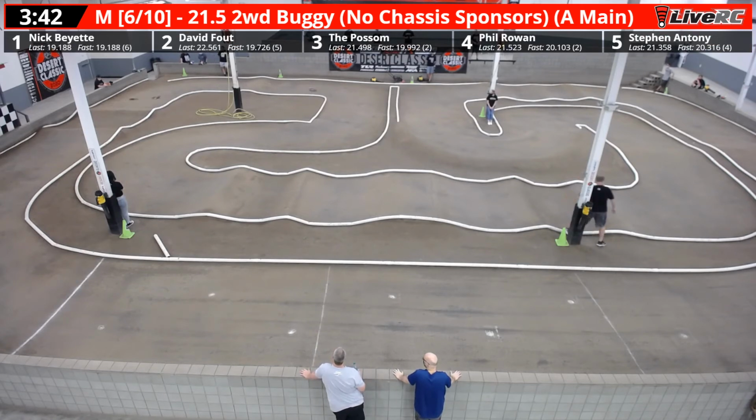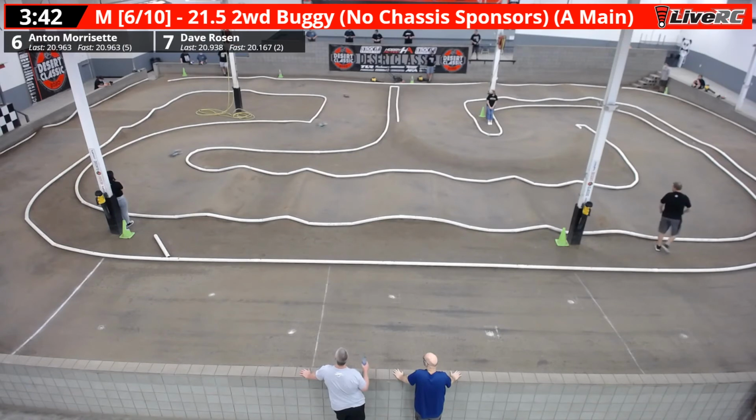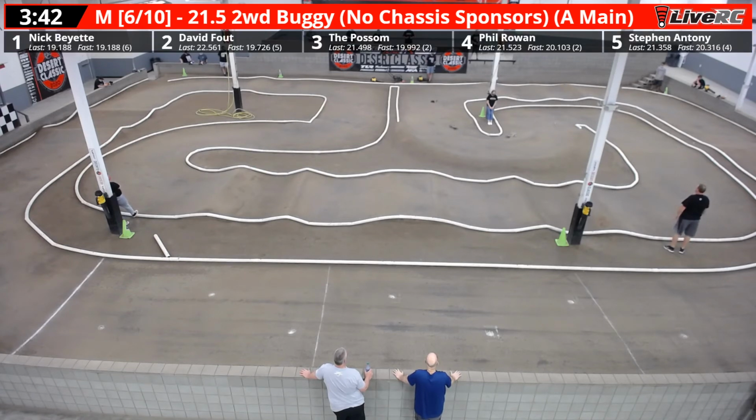This is your 2-wheel drive modified A main as they start. Got Gatton out front, followed by Lake. And we got Witchman, Boyd, Lorello. So already there's a leader change as Lake got on the inside of Gatton. Over the triple they go. Drag race down the back straightaway.